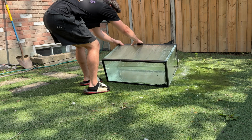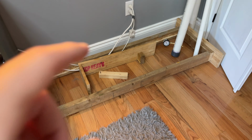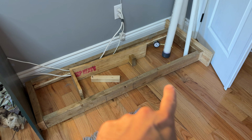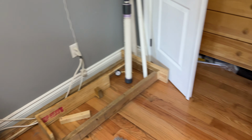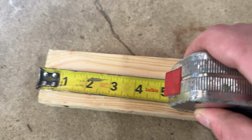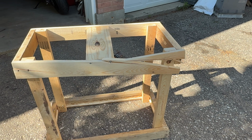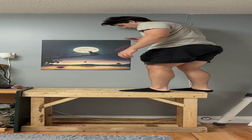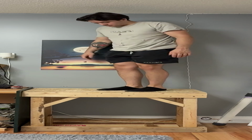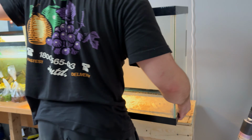Then I could empty out the rest of the water and bring it inside, which is where I ran into my next issue, and that's that there's no room in my room for the tank, so I'm gonna take apart my old guillotine and turn it into a table. And after cutting, drilling, measuring, cutting some more, and then snapping the table in half, it was finally ready. And now I just had to make sure it was sturdy enough to support the weight. And then I could bring in the tank and start working on the layout.